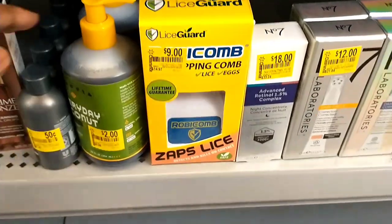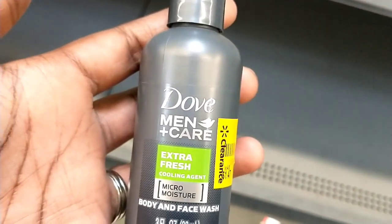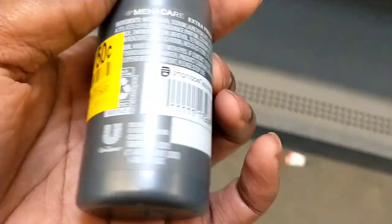Okay, let's see. What's this? 50 cents. Oh, one of like the travel Dove Men+Care Extra Fresh. One of the travel body and face washes. Just 50 cents. Not bad.